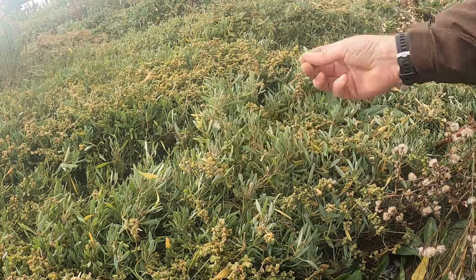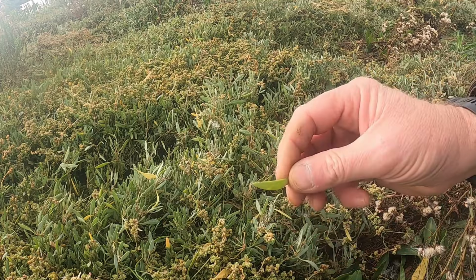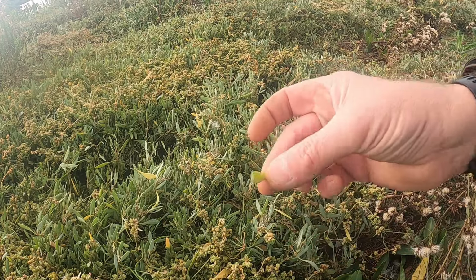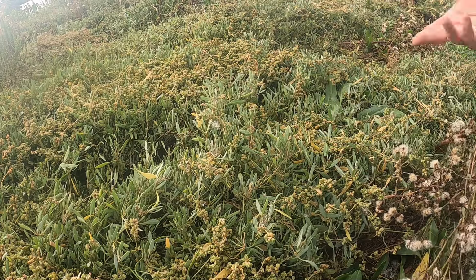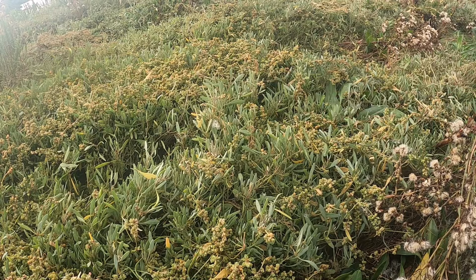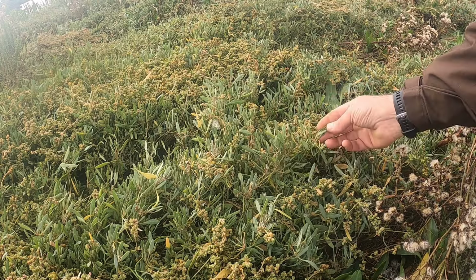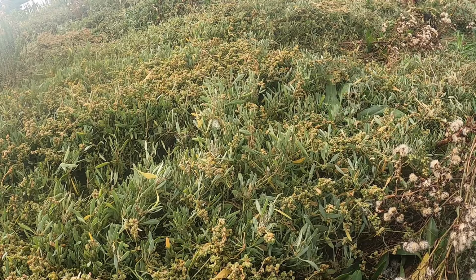Well, serious sea purslane. Okay, it's a very juicy, succulent plant. You can eat it raw. Not too bad, actually. I don't mind it. It's high in antioxidants, and it's got beta carotene in it, and vitamins and minerals. So, you know, it's not a bad old plant, really.